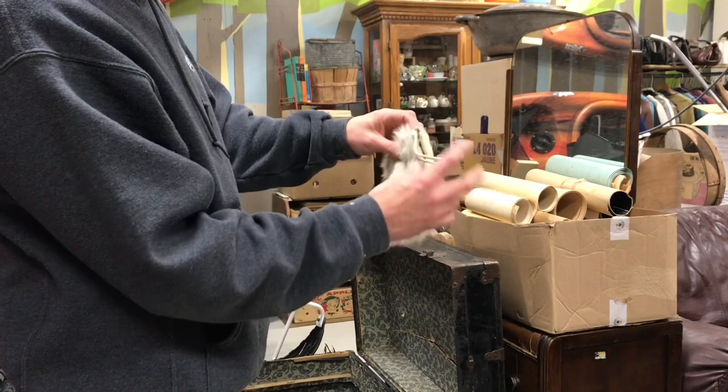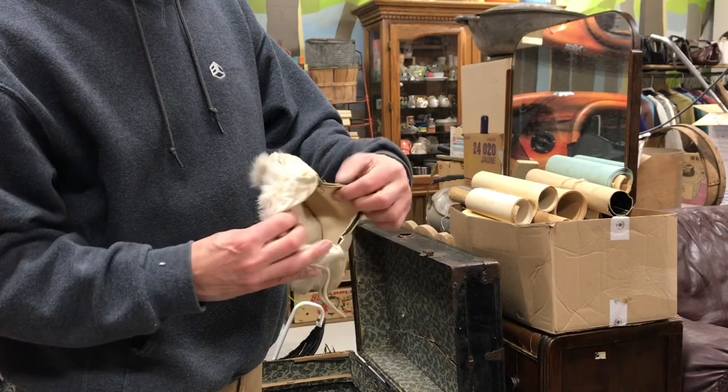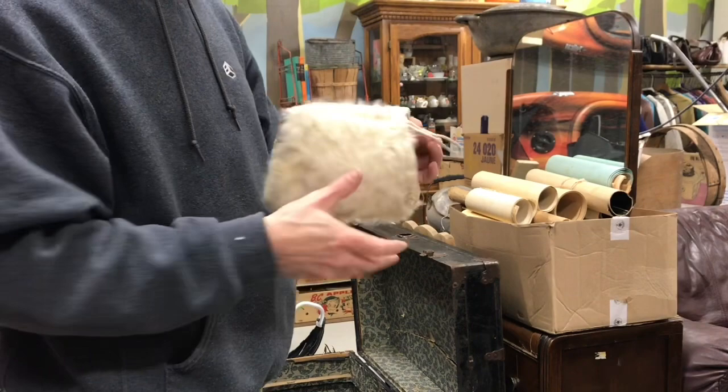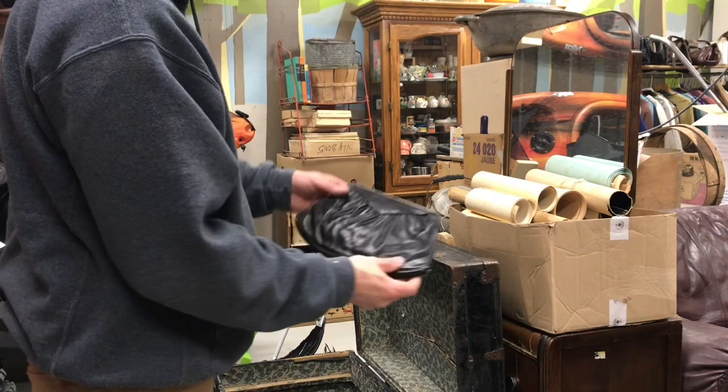I think this is what you call a muff to keep your hands warm instead of wearing gloves. It is fur. This one was store-bought, you could tell. You're modeling it. I did hang on to the muff, even though it was dirty.